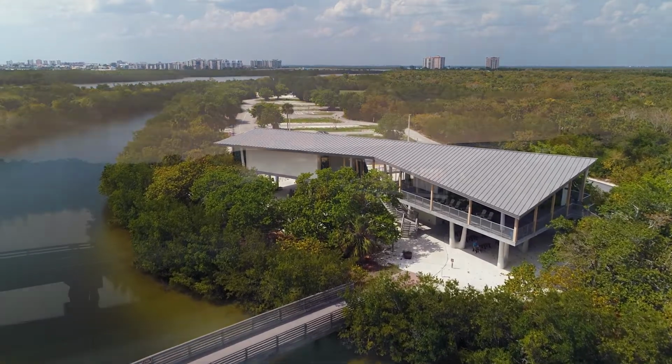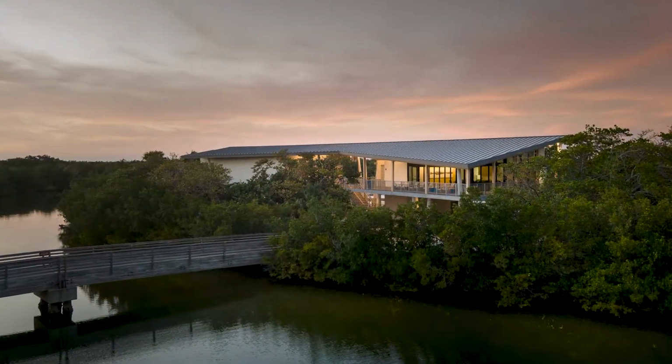As an architect and as Sweet Sparkman, we think about the legacy of the buildings that we design. We're fortunate to get to design a lot of public projects, civic projects that we want to be here for 50 years, 100 years and beyond.